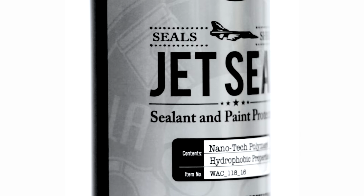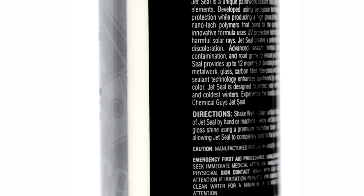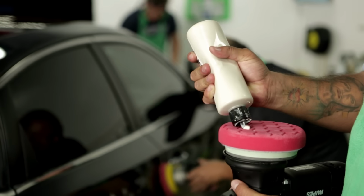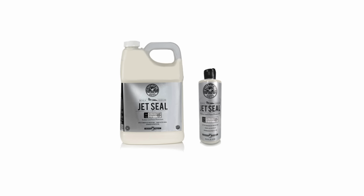The ability to chemically bond to paintwork allows JetSeal to produce fantastic results and a mirror shine. The versatile formula works on paint, glass, wheels, and metalwork to provide protection against the harshest elements. JetSeal is easy to use and lasts up to 12 months for the highest level of durability. JetSeal is also available in gallons, in case you need to seal an actual jet.